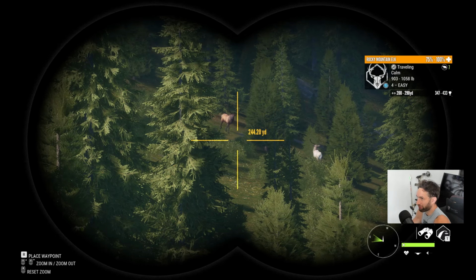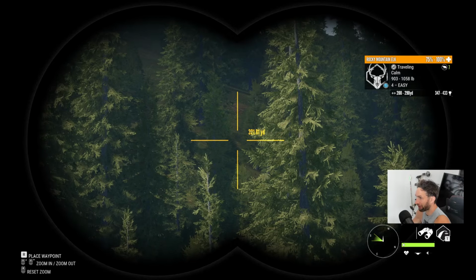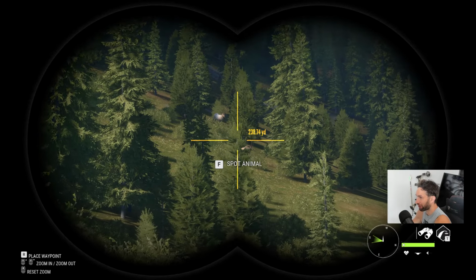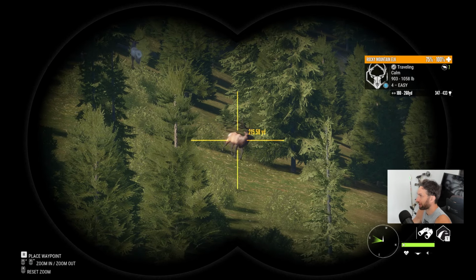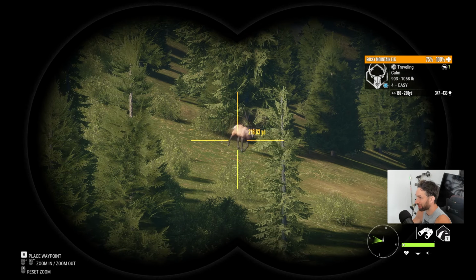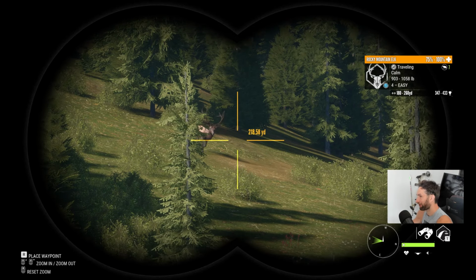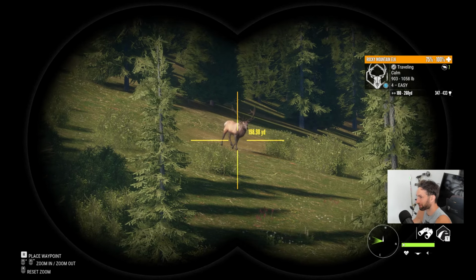Whoa, another massive bull. Now, the reason we actually spotted this bull is because a mountain lion tried to throw up in there and jump this bull up. Otherwise, we never would have seen this thing. And look at the rack on that. That right there has got to be a 400 plus bull. There's just no way he isn't. He's got major, major long main beams. I would say he's probably like a 410, maybe like a 405 or something.